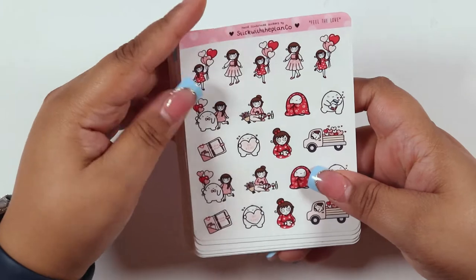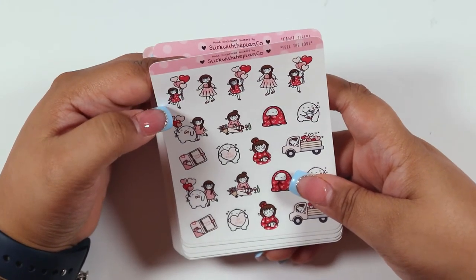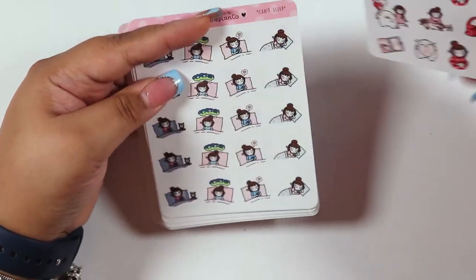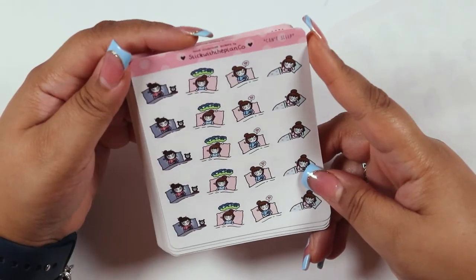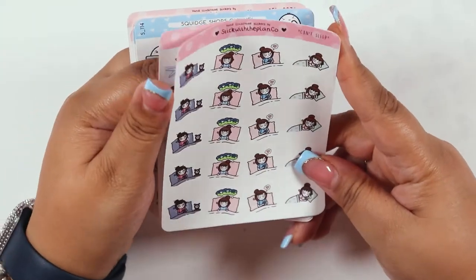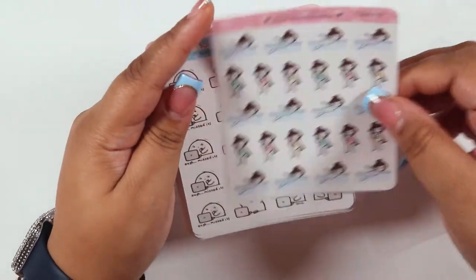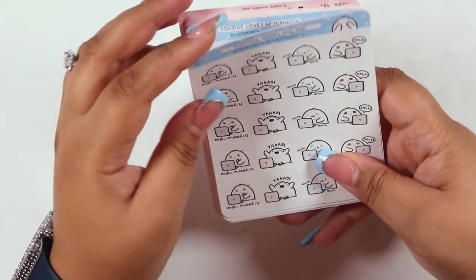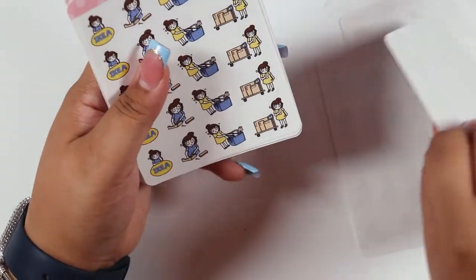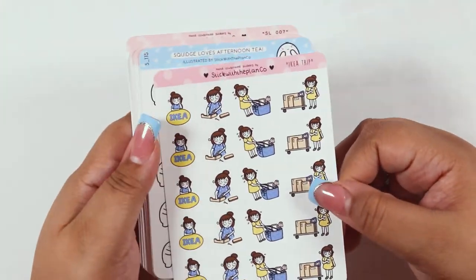So here we have some Feel the Love Lottie and Squidge stickers. I love love, so I don't need to have these just for Valentine's Day. Then we have Can't Sleep, which is me constantly. And then we have some swimming stickers. I don't really go swimming, but I thought I'd have those on deck. We have some Squidge Shops Online vibes. And then we have the IKEA trip Lotties, and I do need to make an IKEA trip soon.